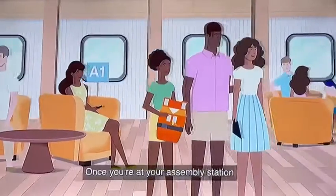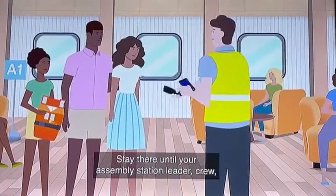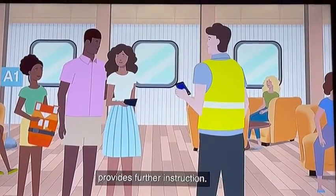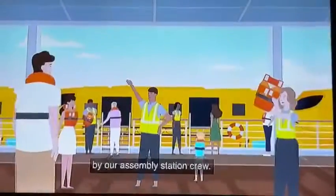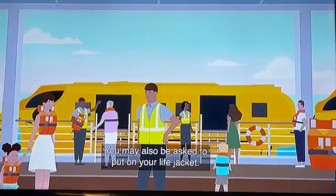Once you're at your assembly station, our well-trained crew will scan your SeaPass card. Stay there until your assembly station leader, crew, or a public address announcement provides further instruction. If necessary, you will be guided to your lifeboat by your assembly station crew. You may also be asked to put on your life jacket.